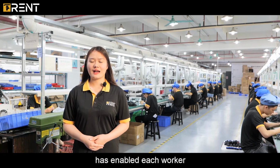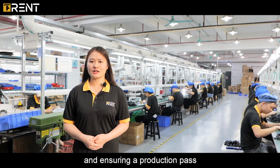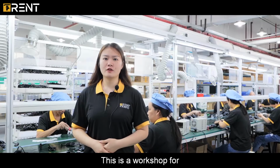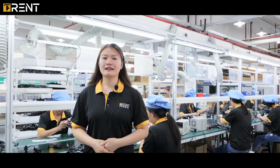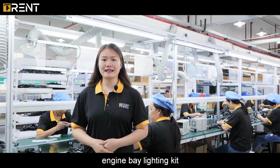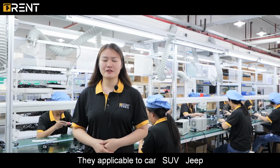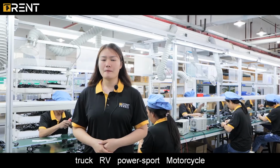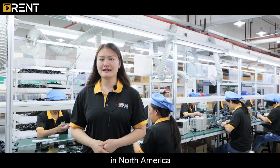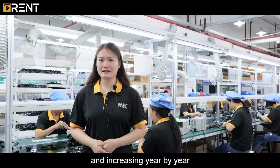This management system has enabled each worker to develop good working habits and ensures a production pass rate of approximately 98%. This is a workshop for app smart lighting and truck lighting kit, like underbody kit, rock lighting kit, wheel lighting kit, grille lighting kit, engine bay lighting kit, and interior lighting kit, etc. They are applicable to car, SUV, Jeep, truck, RV, power sport, motorcycle, marine boat, and so on. They are very popular products in North America. Our annual sales are over 100,000 sets and increasing year by year.